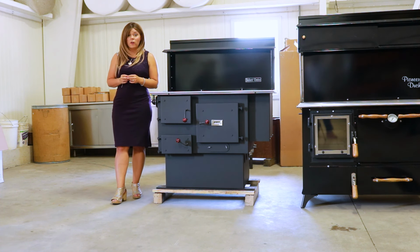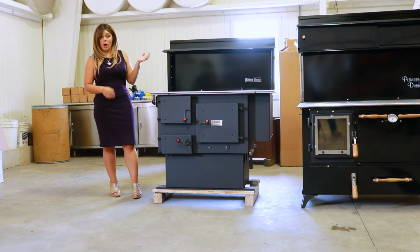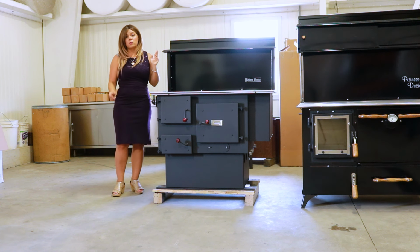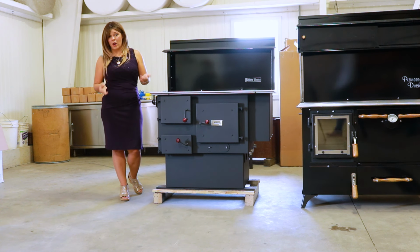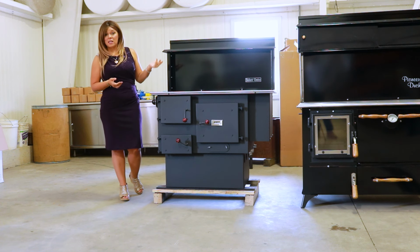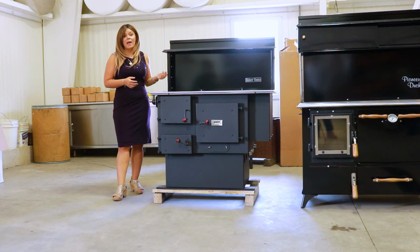Now, in regards to function of the stove, you will have different effects if you go up or down with the draft. A lot of people want to immediately go up to an 8-inch flue. What happens is when you increase the diameter of the chimney, you're actually slowing down your draft. So if you're less than a 20-foot chimney height, I really don't recommend sizing up, as oftentimes you'll experience issues with the stove smoking.